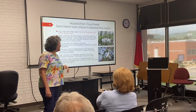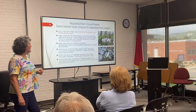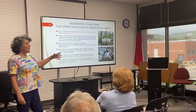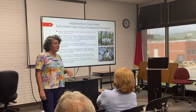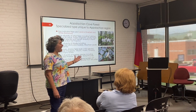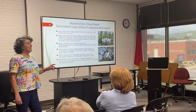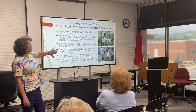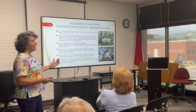But extremely diverse herb layer. So mayapples, trilliums, violets, ginseng, lots of different kinds of plants there. Over 1,500 species. Our warbler species are incredibly diverse. Hooded warblers are sort of characteristic of the Appalachian Cove Forest, but there are other birds and water thrushes. And I would be remiss if I didn't mention our salamanders. Around here, we have about 30 species of salamanders, which is a higher diversity than anywhere else on Earth. There are more salamanders in the Southern Appalachians than anywhere else, and they're in this Appalachian Cove Forest. So we get a lot of plant diversity, but that plant diversity does support diversity of other types of organisms, animals too.